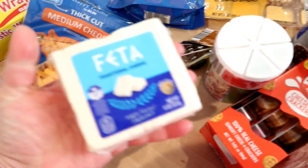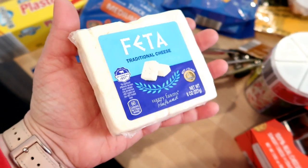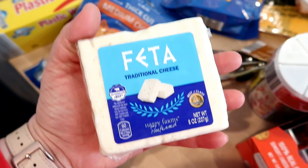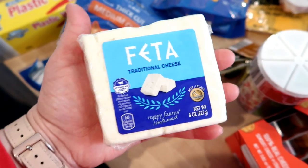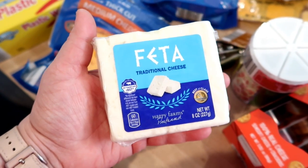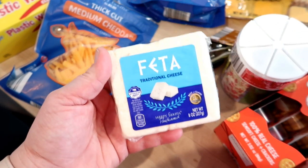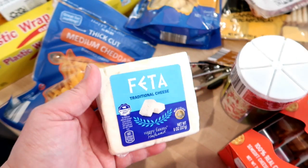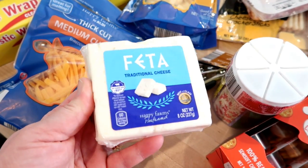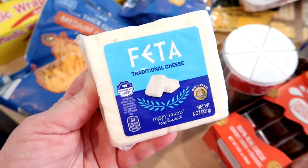And then another thing that I wanted to bring up is feta cheese. So if you like feta cheese and you buy it for, you know, Greek salads or whatever, Aldi is a great place to get it. This is $2.99 at my store, and the feta that is in the block that you crumble yourself tastes so much better than the stuff that's already crumbled. So if you like feta cheese, definitely check out Aldi to see if yours has this kind, and it's a great buy there.